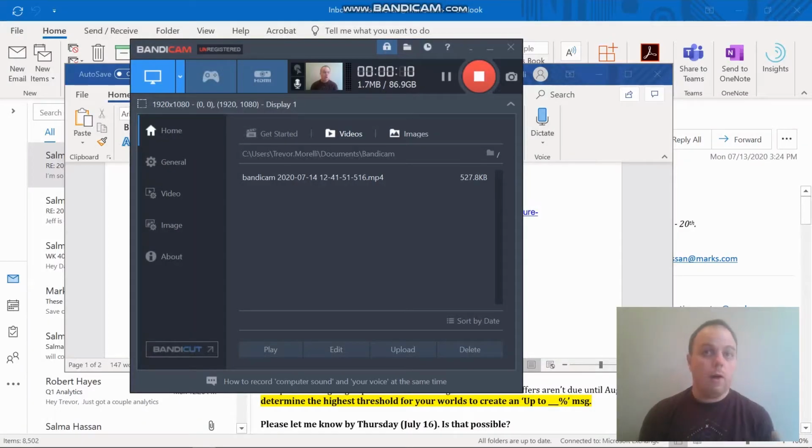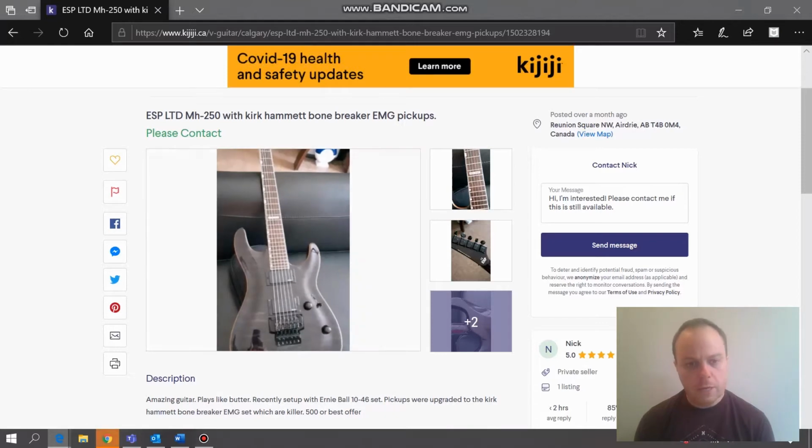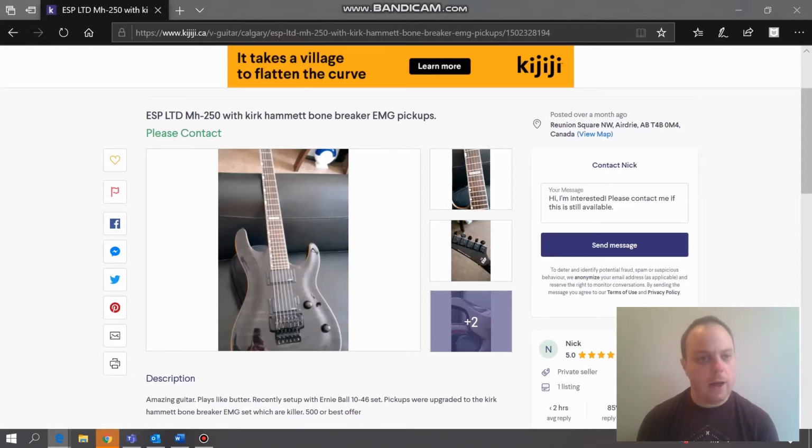Here it goes. Alright guys, so the first guitar that I wanted to look at is one that I originally found on a website called Virage Sale, but it's actually also posted on Kijiji, so I'll show you that one first. So when I was first looking at Virage Sale, basically I saw this Kirk Hammett ESP LTD MH-250, and now normally that's not really a high-end guitar. Retails for about $300 USD.